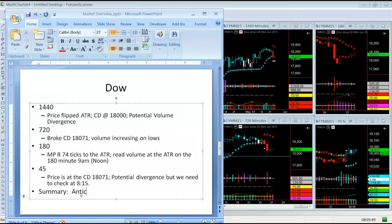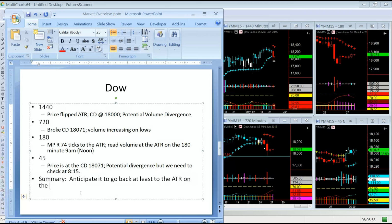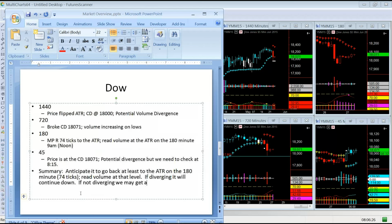I would anticipate it to go back at least to the ATR on the 180-minute chart, 74 ticks, okay? Right? Read volume at that level. If diverging, it will continue down. If not diverging, we may get a bounce to around 17,951. Okay? And then upward movement to the ATR on the 720 and the 1440. That is absolutely correct, Dave. Any questions on the Dow?